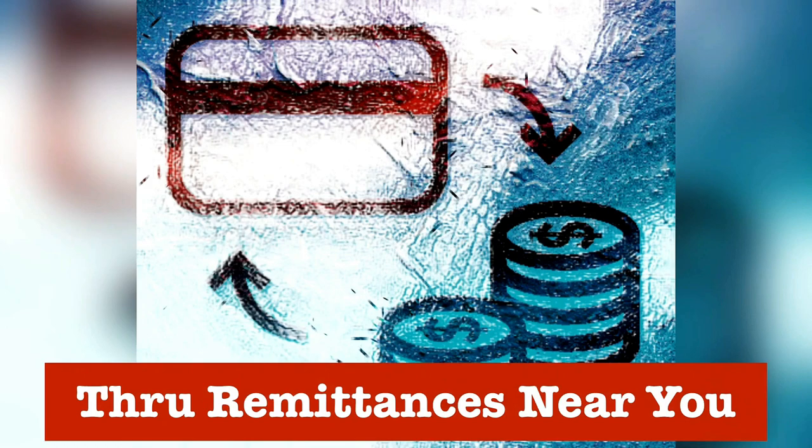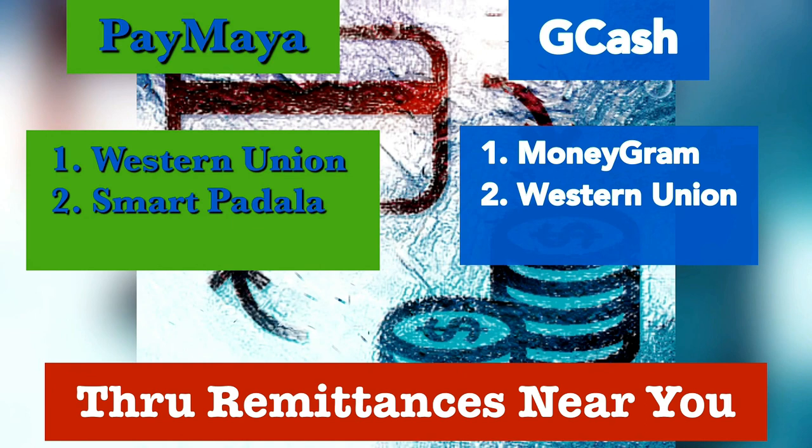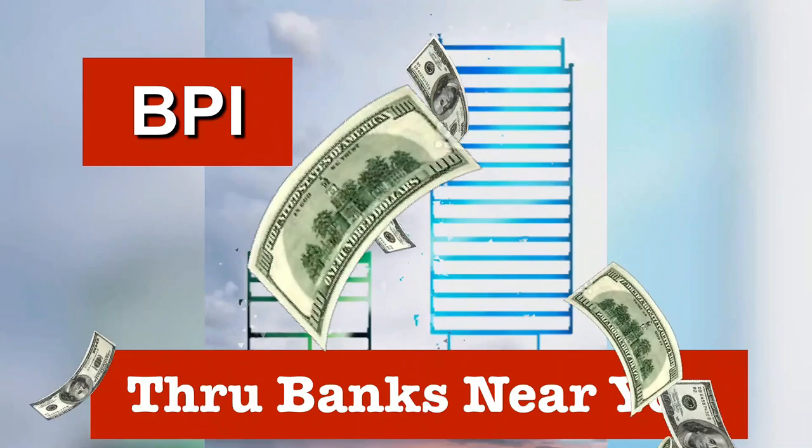There are also options for remittances near you. Our last option is through bank money transfers. You can send them to the available banks of your doctor.